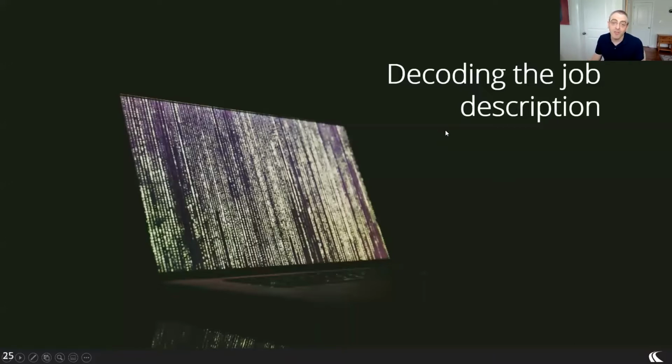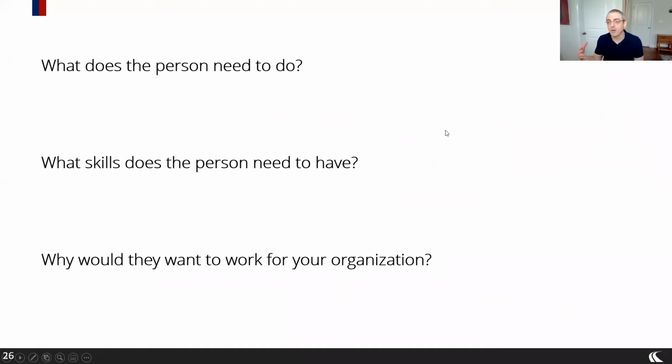Let's jump now to the job descriptions, right? So in most job descriptions, there are 3 bits of information that are communicated. They describe the responsibilities of the role. In this role, you will be doing this. They will describe the skills or qualifications that they're looking for. We would love you to have these things. And they describe why you would like to work there. Here are the things that we can give to you for doing this work here with us, right?